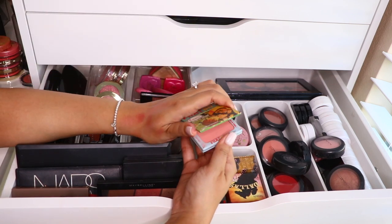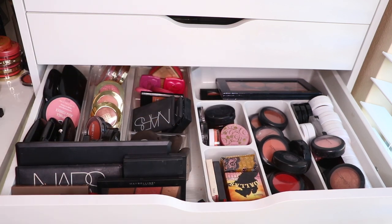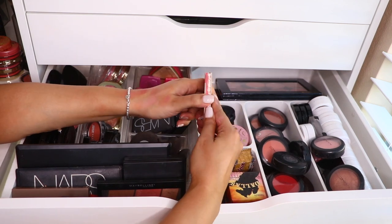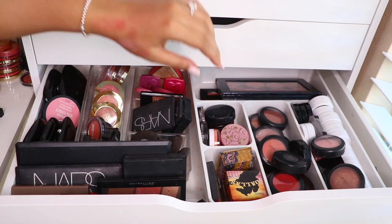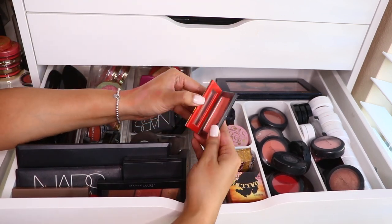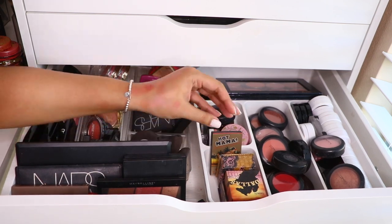Frat Boy, I think the packaging is so adorable, but I can't keep these anymore. I have to use my other ones. One that I do like is this Instain one, but I haven't used it in a while. I have to get rid of it. You guys, I don't want to hoard anymore, but one I will not get rid of is Hot Mama because I love this shade and I love the packaging too much. I think it's just too cute, so keeping that one.